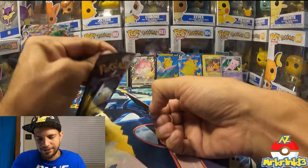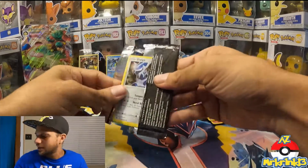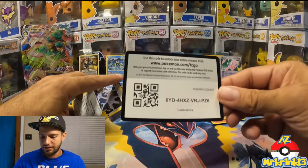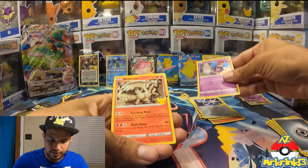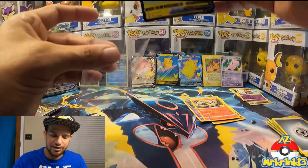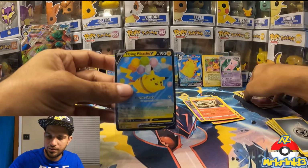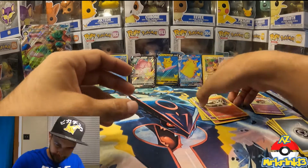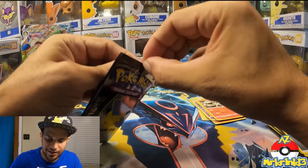That's why this set is so awesome. You get a whole lot. Everything's shiny. It's awesome. All right, there you go. And then we have Dialga, Cosmog, Reshiram, and a Flying Pikachu. It's a nice thing about opening a new set, too, is everything is new. So you're not really getting dupes. Although, I mean, we do have quite a few dupes, but that's how it goes.